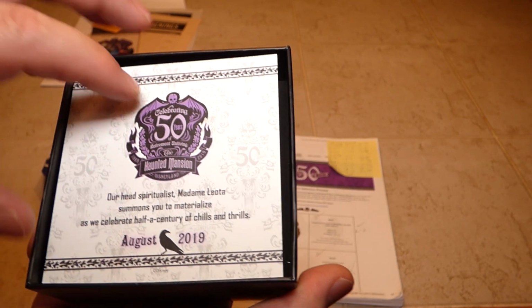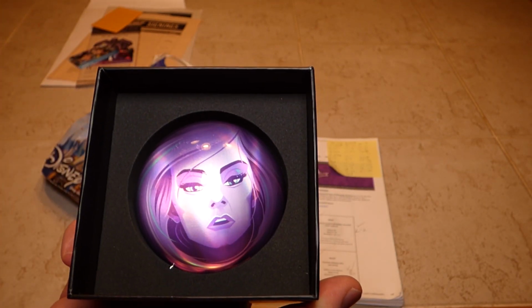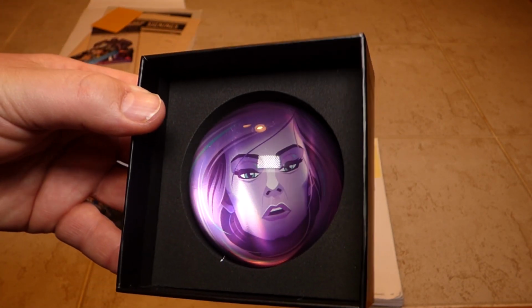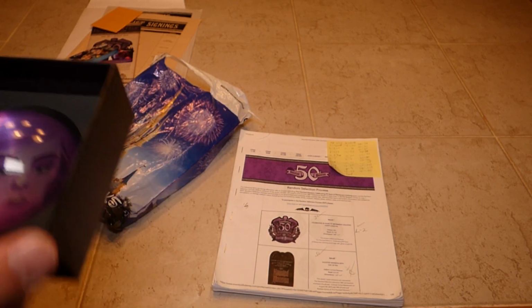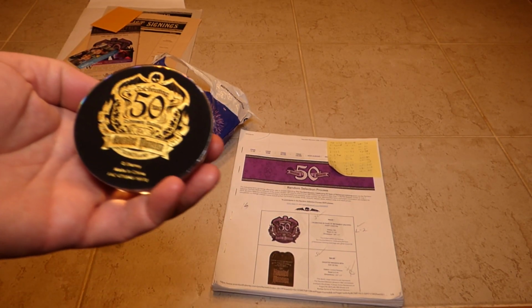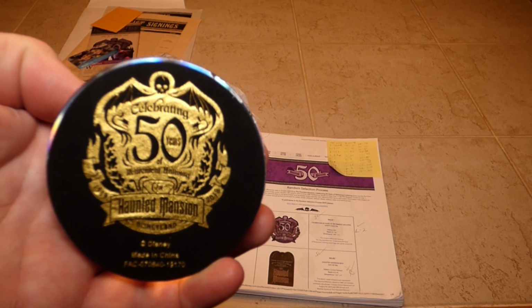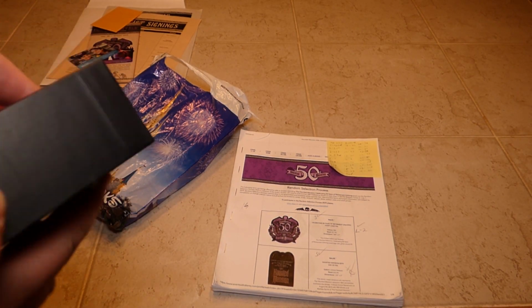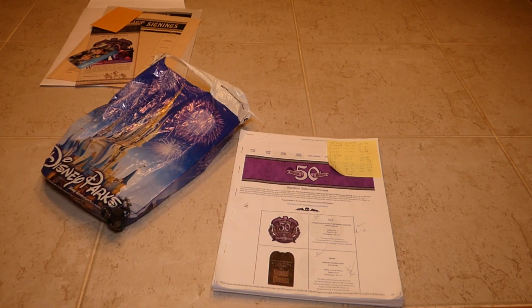August 2019. They didn't put a date there because they didn't want to have them separated. And look at that. I don't know if you can tell, but if you're looking at this in real life and move it around, it's like the face follows you. Maybe you see that? And on the back of this, just to make sure we know what it's from, 50th Haunted Mansion. I'm pretty sure this is a paperweight, I think people are saying. I don't know, I just use it as a neat thing looking in a box. So, that is the start of it.